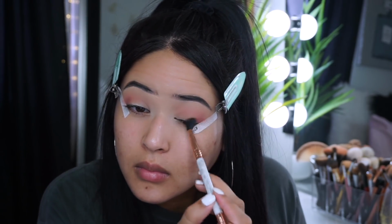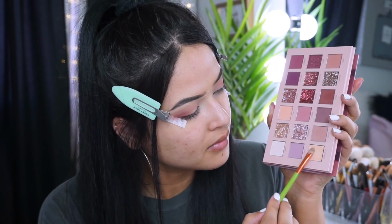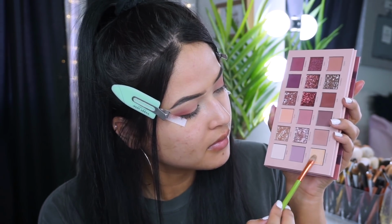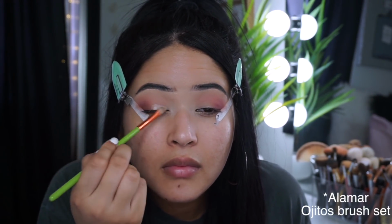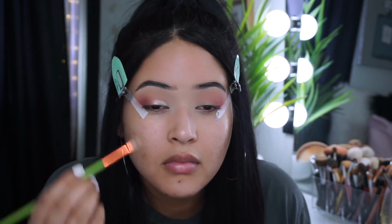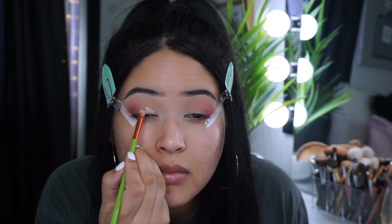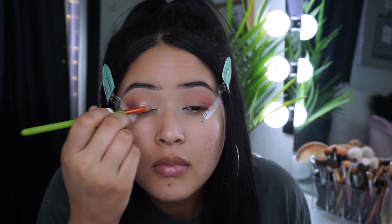Then I believe I cut the crease, and for that I used the concealer in this palette. It's an okay formula. Personally, since I already have a lot of makeup, I have what I need. I really could have gone without this concealer shade, and she could have put in a really deep brown color, or even just a black, something to intensify a little bit more.